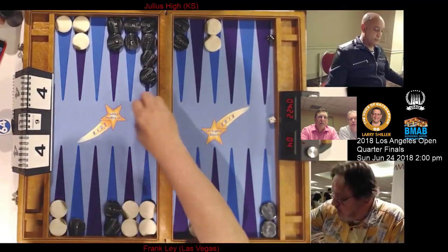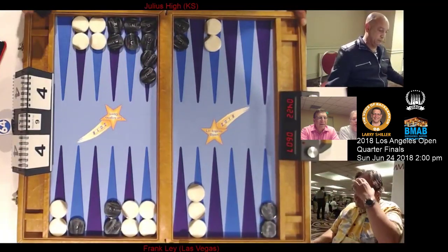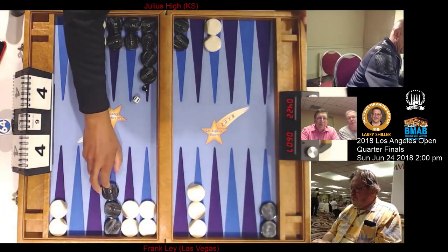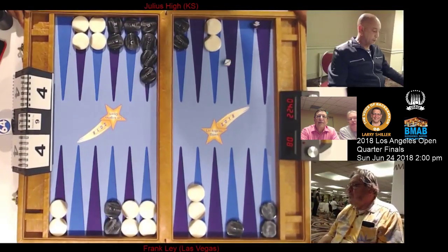3-2. 3-2 is a nice roll. This is good. These guys are not playing a back game. These guys are slowly getting into the race, holding position to spring back out again. So this is 6-2. This is easy. Not much more you can do there. He really wants a 6 here to start getting those back ones out.